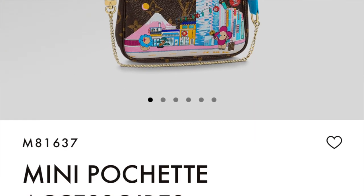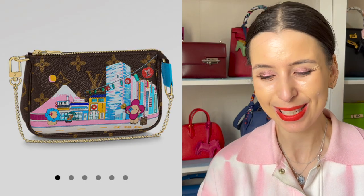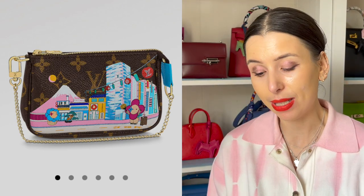It's funny because this year the mini pochettes have gone up so much. In Australia, as I said, they used to be like $400. Now it's $1,180, which for a mini pochette is a significant amount. Surprisingly, guys, they're still in stock. So obviously Louis Vuitton have priced themselves out with this one, because usually these mini pochettes would sell out within 5 minutes on the website when they were launched, but now they're readily available.